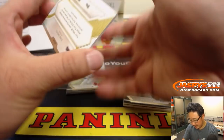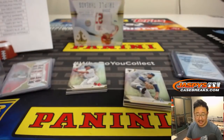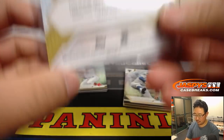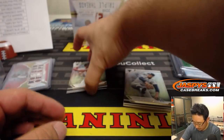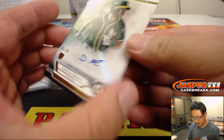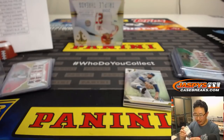All right, behind Bogaerts is legend John Smoltz, 18 out of 18 for EA and the Braves. And behind the X-Man is Dustin Fowler. 80 out of 99, Dustin Fowler for Eric Coyle and the A's.